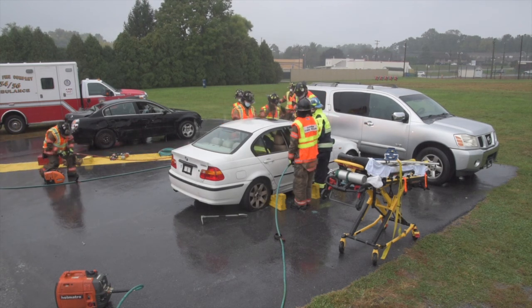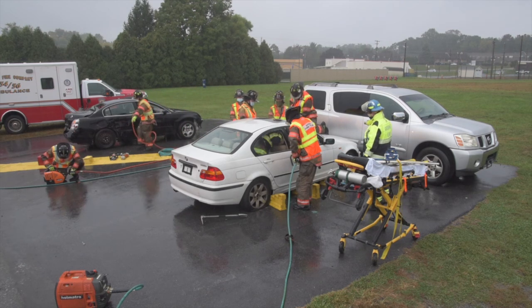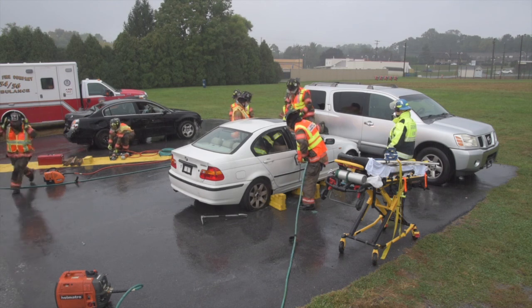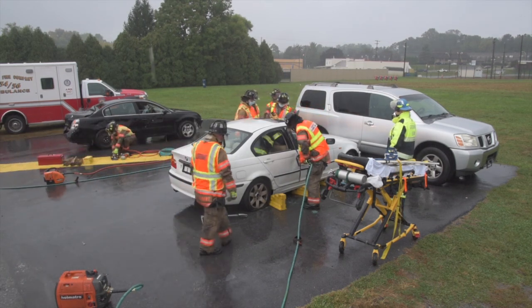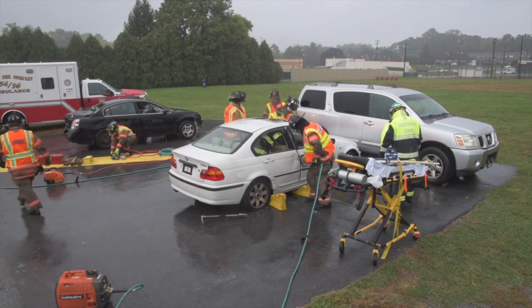While the rescuers are working, the EMTs are inside and outside the vehicle to stabilize the patient. We're very cautious of anyone having a neck injury, so we apply a neck collar and we hold the head still while the rescuers work on the vehicle.